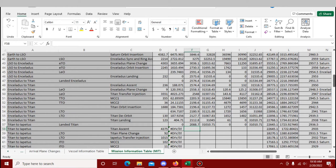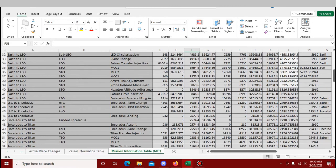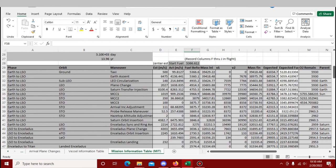That we'll put as 31,010.7. And this is not right. That's 0.71. Oh, wait a minute. That's the fuel. Not sure what I did there, but 2,088.7 is right. Okay. So I need to read from my own columns here. V2, mass finals, correct. Okay. Titan ascent. Fuel before ignition.